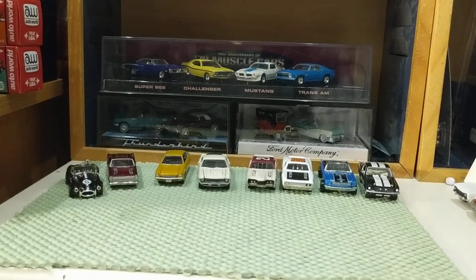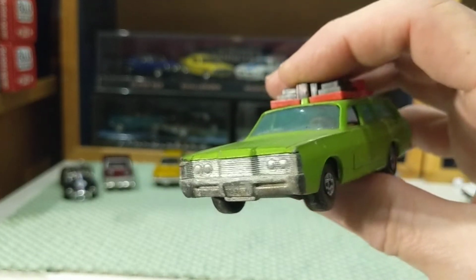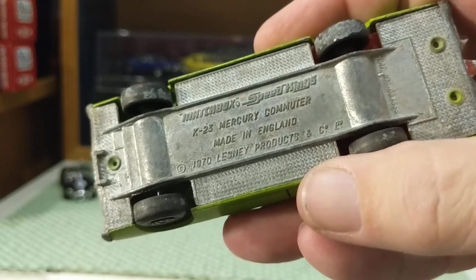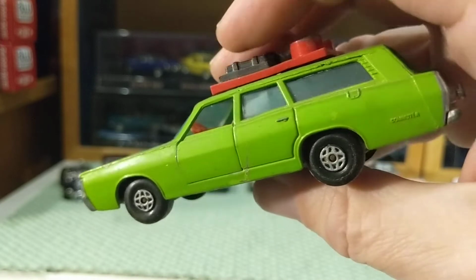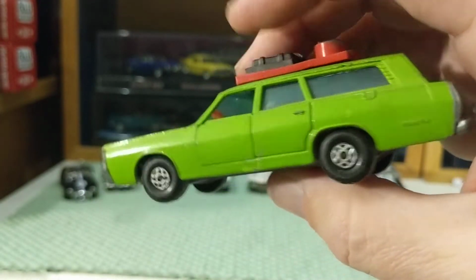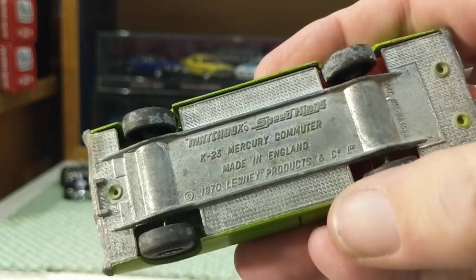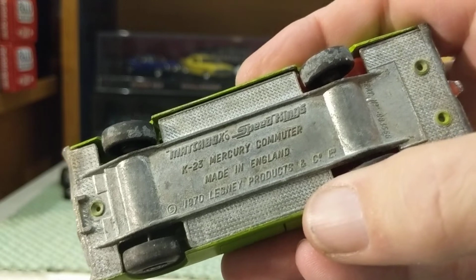Now, others that I have picked up since, so probably the oldest casting I have, and this one's 143rd, I believe. This is a Super Kings. I bought this a few years ago. I happened to stumble on a train show, and of course, at any train or toy show, there were always Hot Wheels and Matchbox, and this was in sort of rough shape, admittedly, but I had this in 1/64th scale when I was a kid. So this is the Matchbox Super Kings K23 Mercury Commuter, made in England, copyright 1970.